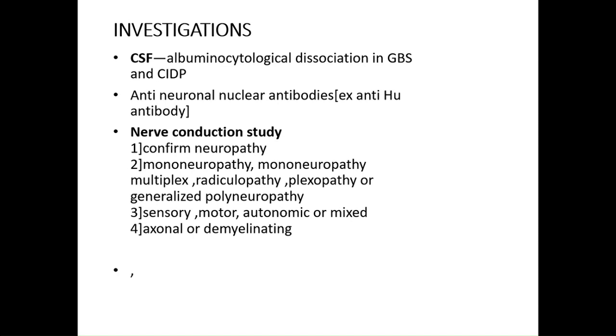Nerve conduction study is done to confirm neuropathy, to know whether it is mononeuropathy multiplex, radiculopathy, plexopathy, or generalized polyneuropathy, whether it is sensory, motor, autonomic, or mixed, and whether it is axonal or demyelinating.